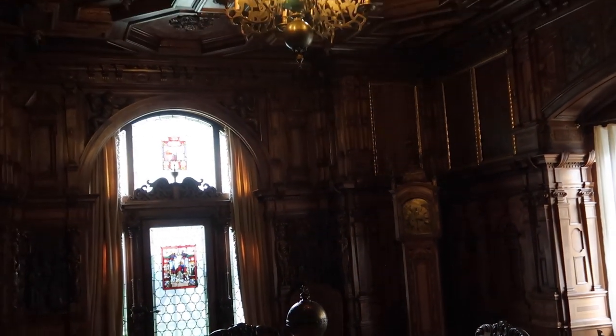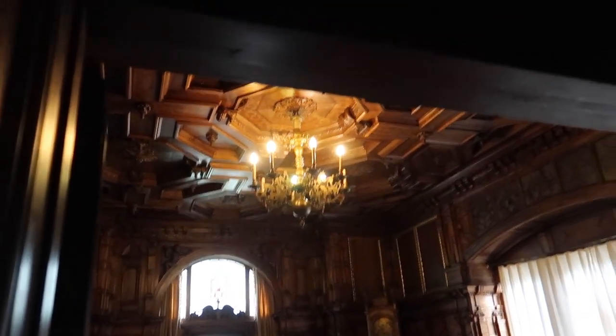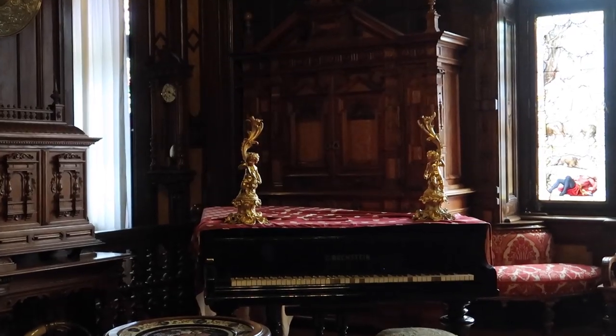So this is the music room. Apparently there are 800 stained glass windows. That's crazy. And it's absolutely beautiful, but I was just thinking, it's so dark in here. I don't think I could live like this.